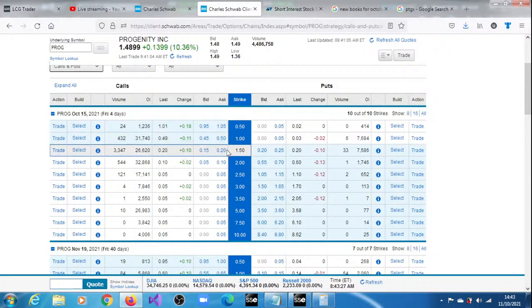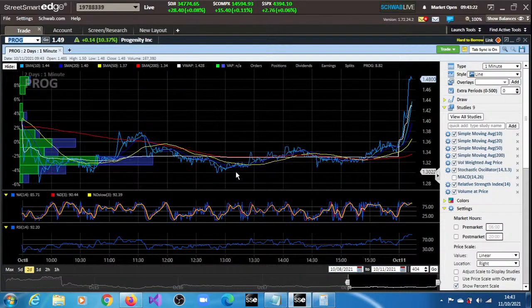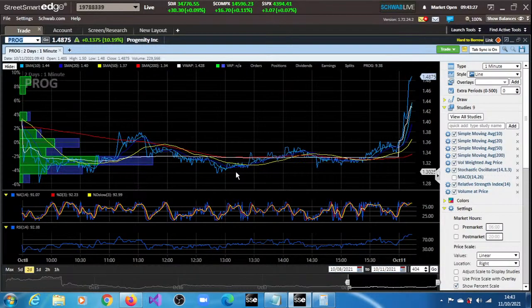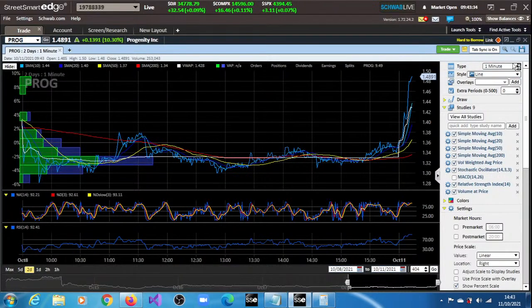We have 3.1 million shares, and we also know that a gamma hedge is not a one-off. If it keeps on occurring, it tends to continue occurring as the figures move up. So let's look at what's going on here. Okay, quite volatile at the moment. So just be really careful if you want to buy Progenity stock. The stock is seriously on the move at the moment. So let's look at the daily model and see what's going on there.